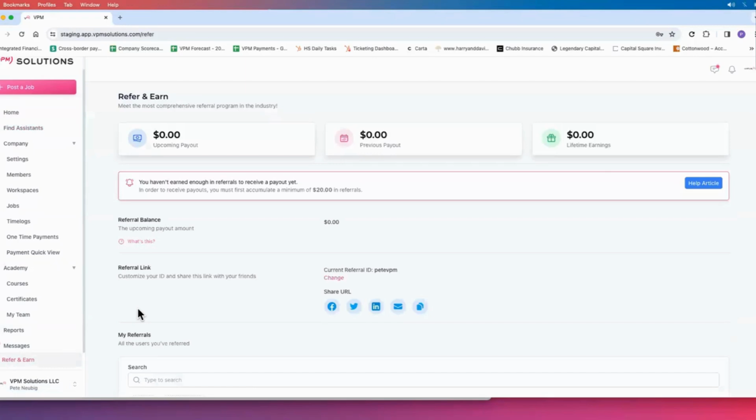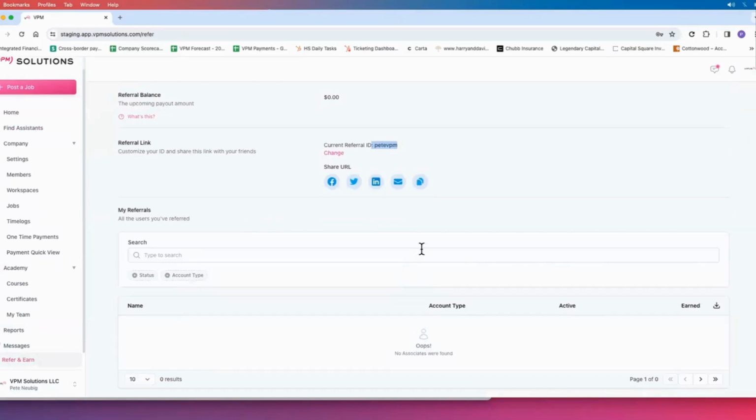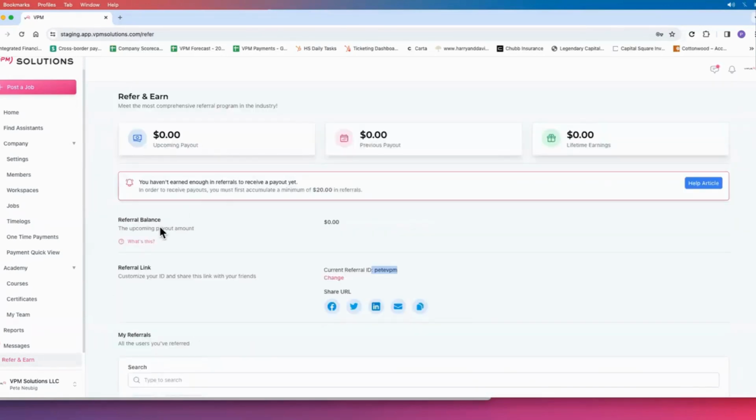And the last piece is the refer and earn. As you share your URL with people, if they create a profile based on your link, you'll see them here. You'll see if they're active or not active, meaning did they get hired if they're a VA. And you'll have your earned amounts up here: your lifetime, previous payout, and what's coming up. It's an easy way to see what's coming due your way and who's using your affiliate link. I know it's a lot of information. That's all I got.